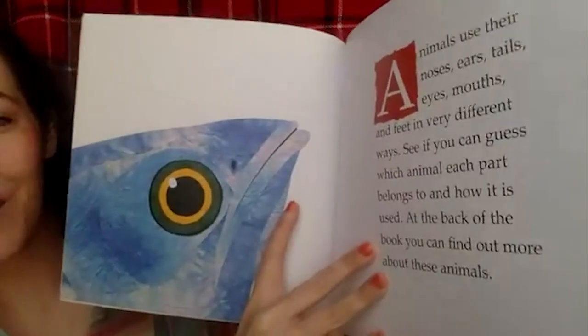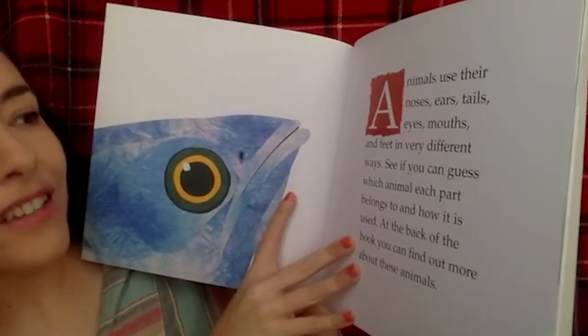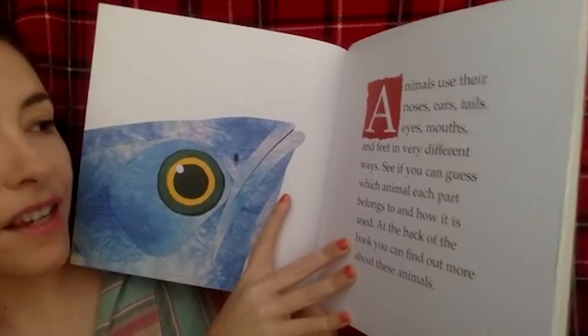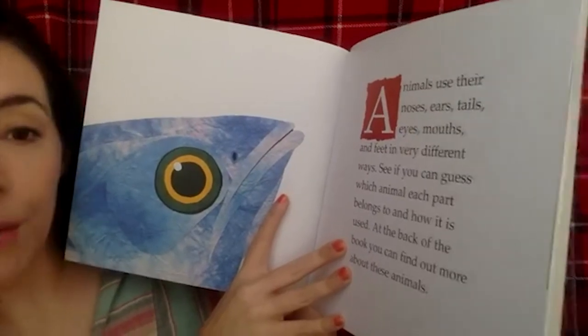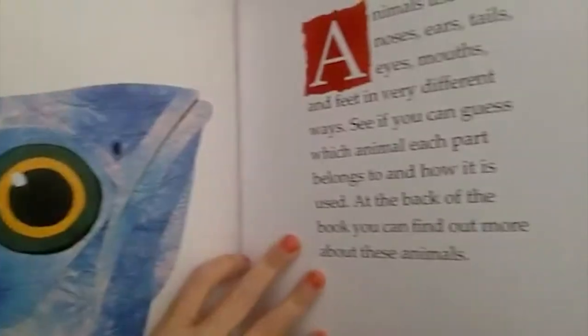So we've got an animal there and our text. Animals use their noses, ears, tails, eyes, mouths, and feet in very different ways. See if you can guess which animal each part belongs to and how it is used. At the back of the book, you can find out more about these animals. So you can see we've got an animal there with a great big eye and our text. So if we start out, we're going to see some body parts of the animals, and we're going to take a moment and try to guess what animals those belong to.